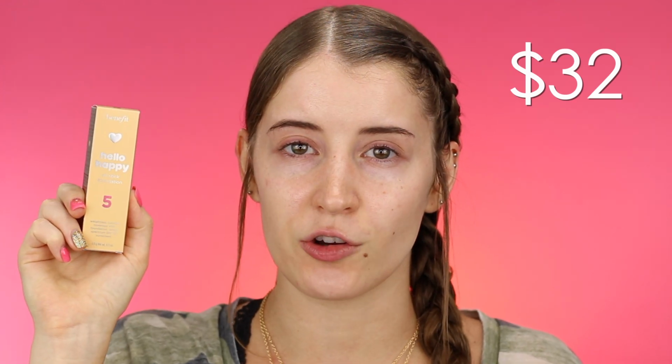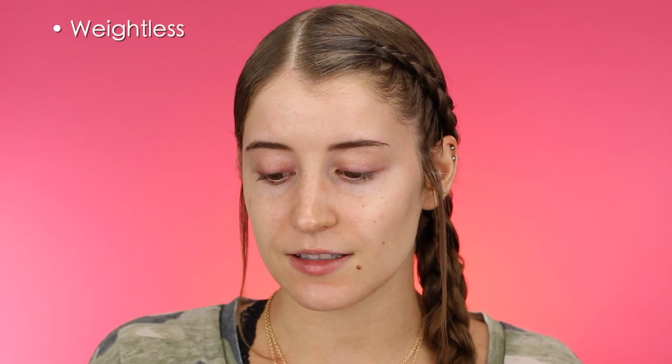All right, so before I apply the foundation, I'm going to tell you guys all of the claims. So first of all, this foundation is $32, which is pretty pricey for a foundation. It claims to be weightless, buildable medium coverage, waterproof, 16-hour long wear formula, and it has SPF 20 in it. It says that it has a natural finish and it comes in 12 shades. So the shade range is not the best. There's only 12 shades. They could do way better than that, that's for sure.